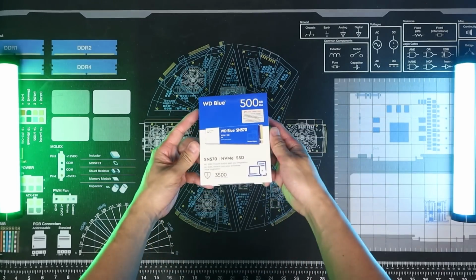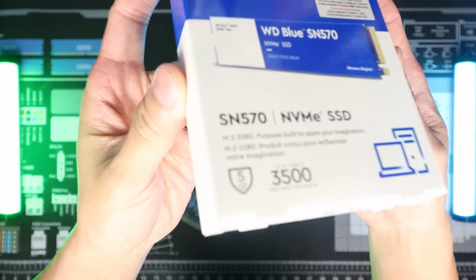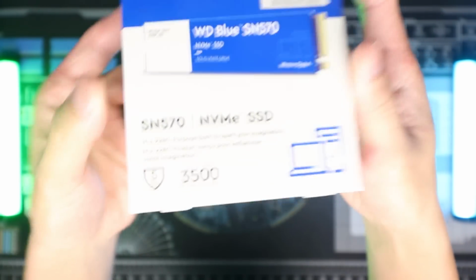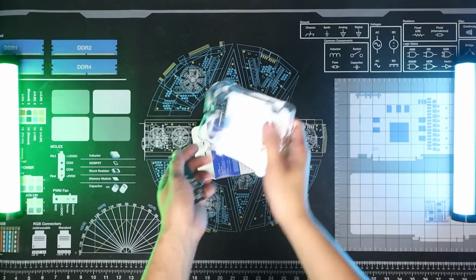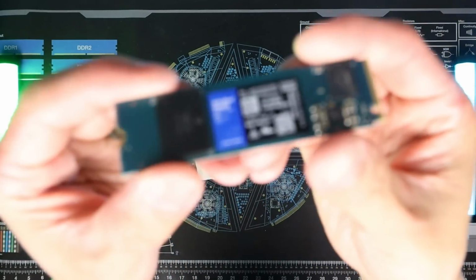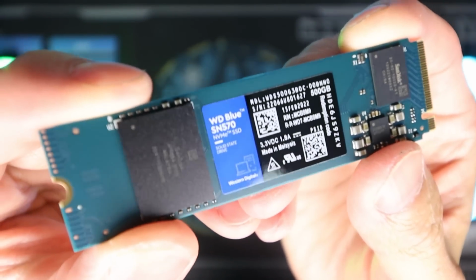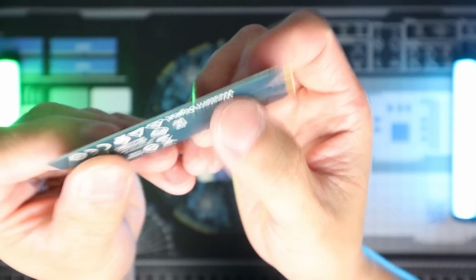Storage wise, I went with a 500GB Western Digital Blue SN570, which you can usually pick up like new on Amazon Warehouse for around $40, but I was able to grab mine for even a little bit less than that, brand new from Newegg with a coupon code during a sale. This is very much a budget NVMe drive, but for the majority of users out there, particularly people who pretty much only game, browse, and consume media on their PCs, they wouldn't really be able to tell the difference between this and a more premium drive.